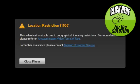And of course, the same thing applies when I'm trying to watch the BBC or any other British TV iPlayer when I'm outside of the UK. Very frustrating, and I'm sure you've tried this and you feel the same thing. However, the good news is that there is a solution, and I'm going to show it to you now.